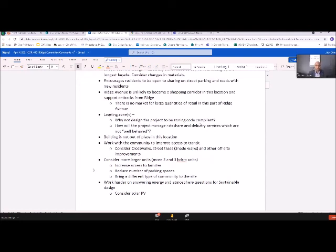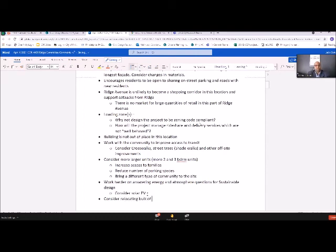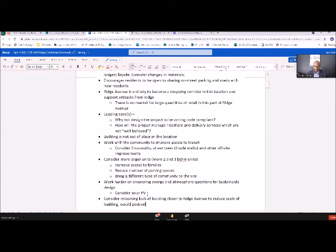I would just add to consider relocating the bulk of the building more towards Ridge Avenue, just keeping the scale down. It would reduce the overall scale of the building, and I think it would positively affect the design. Can we add staff comments also?